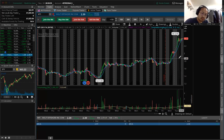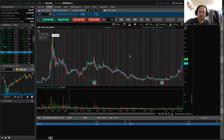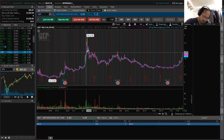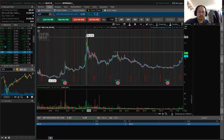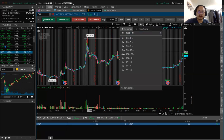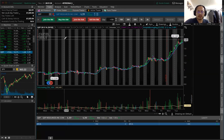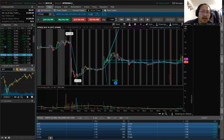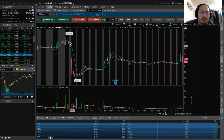WTI. QEP. Let's see QEP. Okay, it's a former runner. So $2 there is an area to watch, and it currently closes close to 190. So it could possibly gap up tomorrow. Possible. This looked like a former offering. Hertz Global Holdings. So this is Hertz. Bankruptcy play, I think.